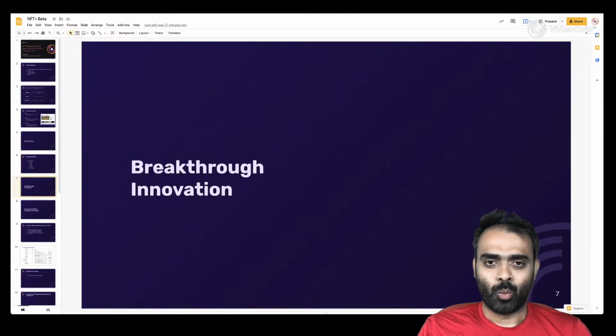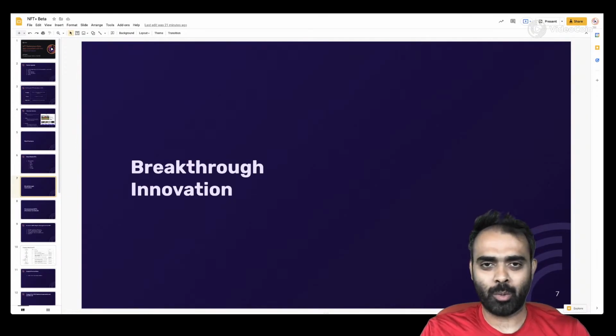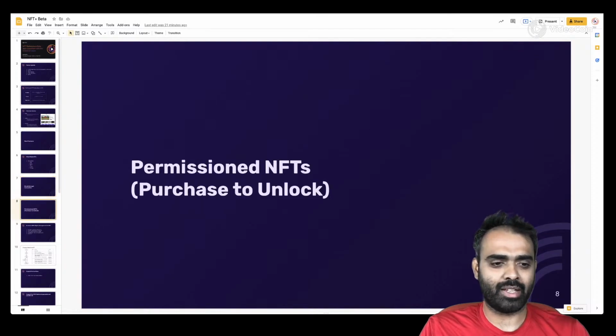And the biggest breakthrough innovation that we've done from alpha to beta is something that is super cool. Nobody else has this. We've done permissioned NFTs. So like these permissioned NFTs, the easiest way to understand a permissioned NFT is like a purchase-to-unlock NFT.